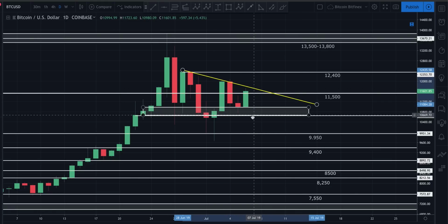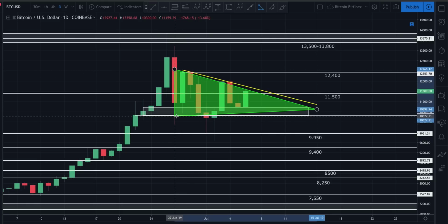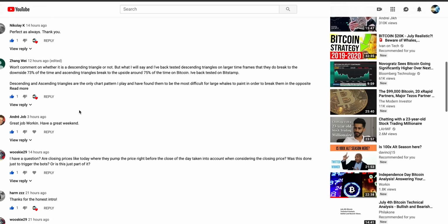Now, to get that confirmed, we would need to have another test down here at about 10,670 with a nice little bounce off that zone to come back up and test the top of the descending resistance line. That being said, yes, this does look like we have the potential makings of a descending triangle. Again, I pointed this out yesterday, right here. Whether or not that plays out is anybody's guess, but it's certainly an extremely sloppy one, and I was not meaning for that to be a technical descending triangle.